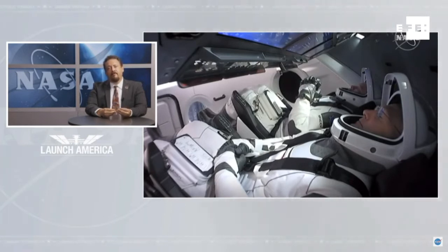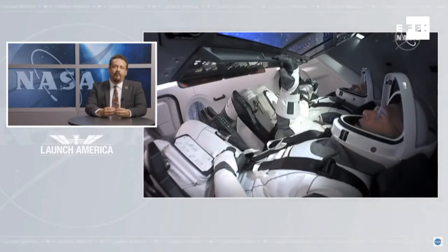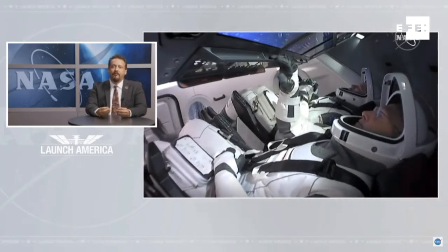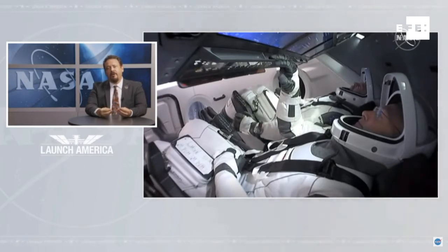We have student experiments in seeds that will be returning with the Crew Dragon. We also have a number of experiments that are dependent on their samples returning in frozen lockers on board the SpaceX Dragon to be able to do the science there. Those include rodent research tissues from the National Lab Rodent Research 17 mission, and also our veggie experiments, which are experiments in growing plants in space that will be needed when we go to more distant locations like the Moon and Mars.